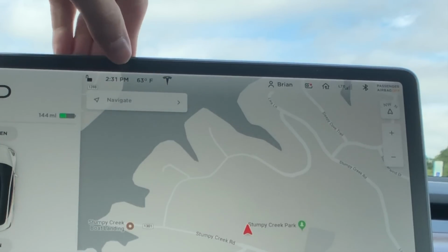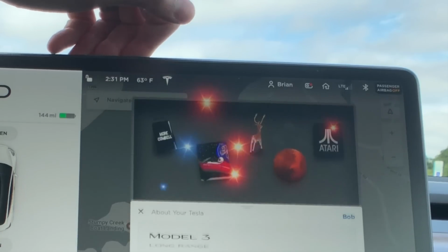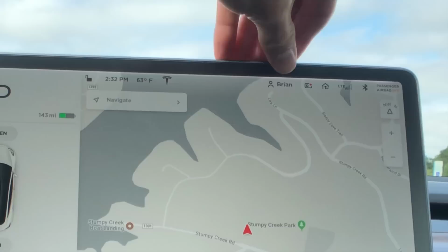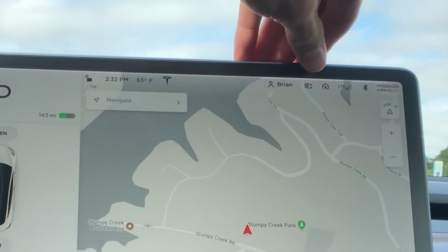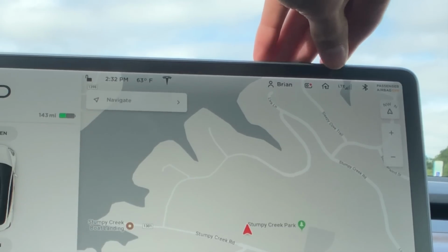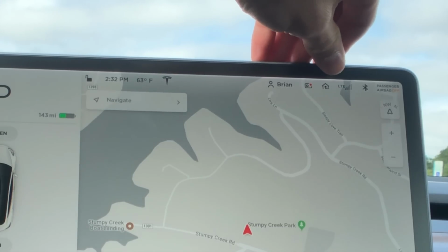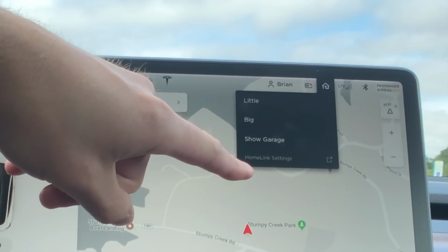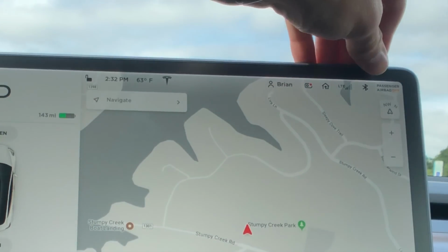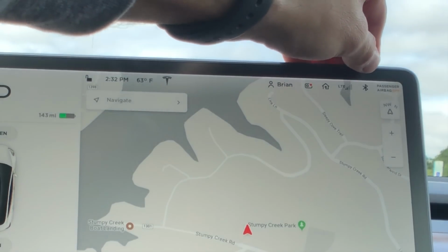A couple nice features is they changed the clock and they brought it over on this side, along with the temperature outside, and then of course your car, the Atari games. They moved your profiles way over here. This is the dash cam feature, and I'll show you that in another video on how to set that up and everything. Your garage door opener's way over here. That's not a huge deal because that pops up and it's such a big thing you can actually get to it very easily. Not a big deal there. And then your Bluetooth and your LTE, you don't really use those unless you're setting up a Bluetooth device.